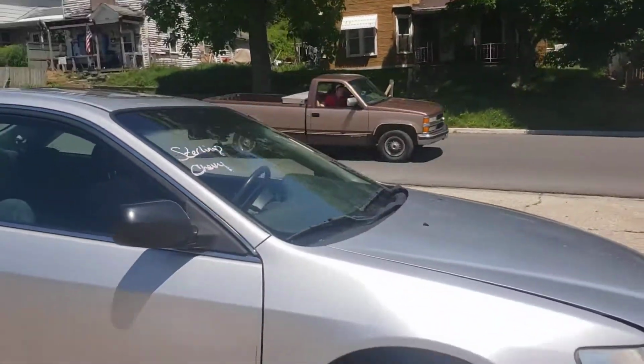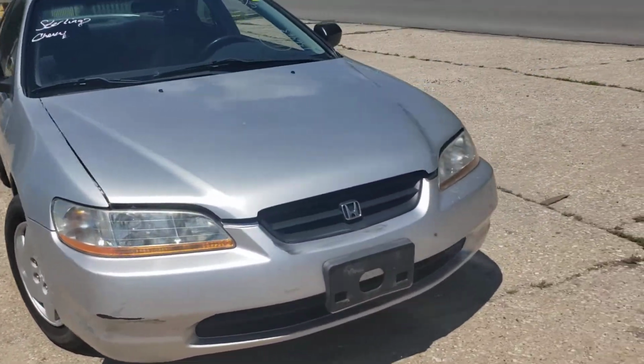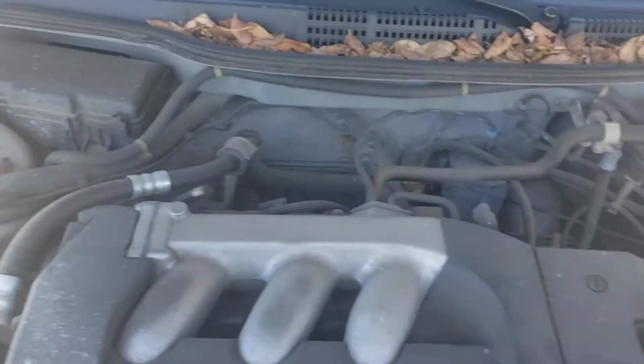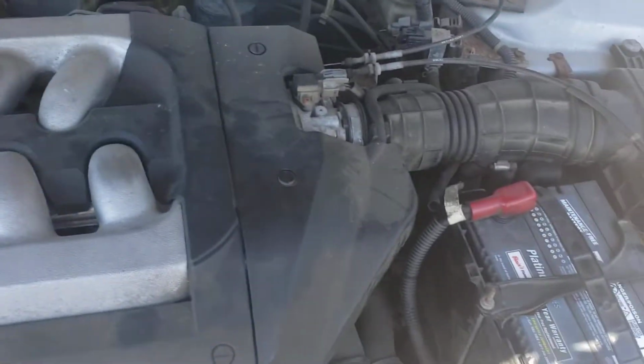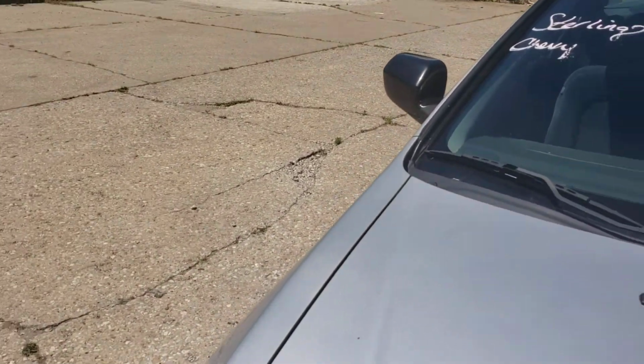Okay, here's the inside. Looks like it could use vacuumed, but it's in pretty decent condition. It's got a sunroof. Up here in the front, you've got a little bit of more bumper car stuff going on in the corner. We'll take a look under the hood. Good old Honda 3.0. I don't think I got that hood shut. Well, there we go. I got it.